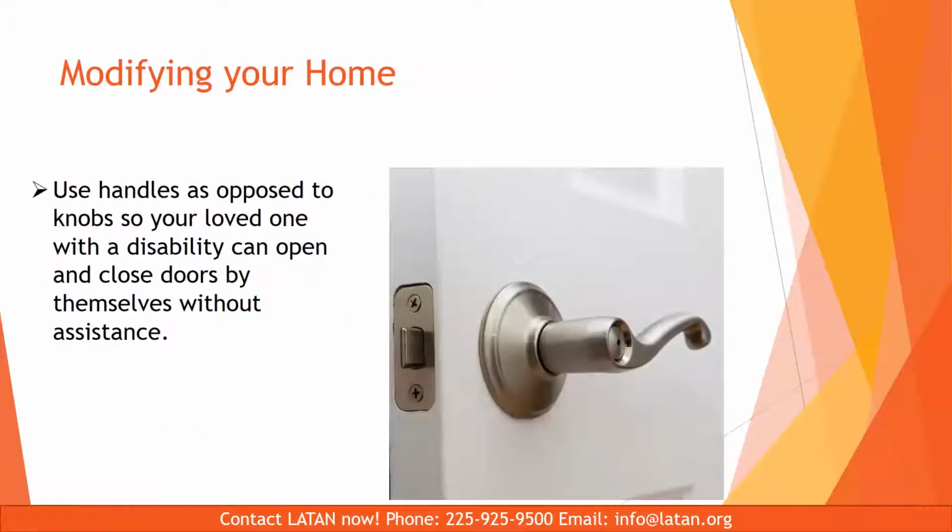Some things that you can do today to modify your home or someone else's home so that a loved one with disabilities can be more independent. Some people may not think of some of this as assistive technology, but it definitely is. The first thing we'll shine a light on today is doors and ease of access with appliances.